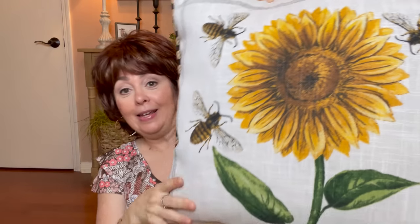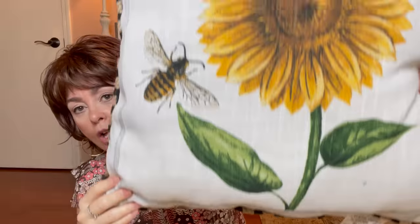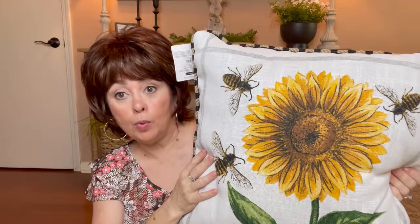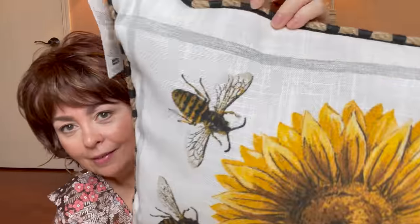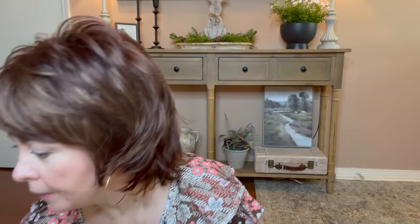Okay, I had to get this. This was $3. You saw it in the shop with me. But look how large that pillow is. I'm gonna put this outside on my front porch when we do a front porch decorate with me. But I think this will be beautiful for spring. And I love that around the edges. And I love the bee and sunflower theme, okay? Can't beat that price for $3.